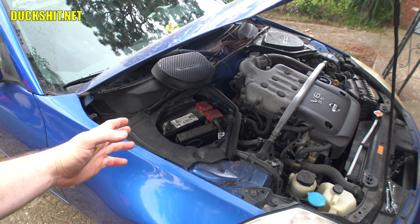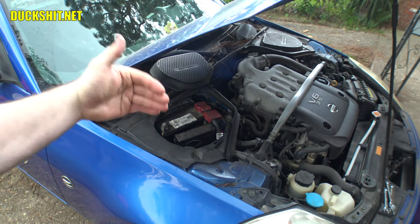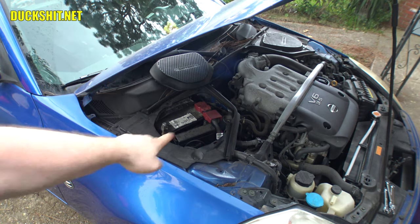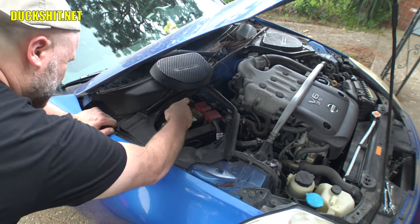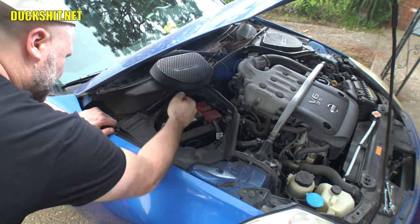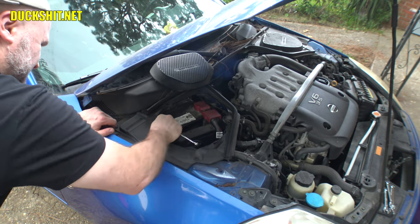Now right here on the right side of the car, and when I say right side, I mean the logical right side, as if you're sitting in the driver's seat looking forward, the right-hand side of the car would be where we're at now. This is your battery, of course, and we're just going to go ahead and pull this battery right out of here, and we're going to disconnect this real quickly.